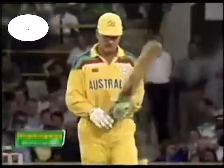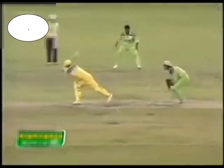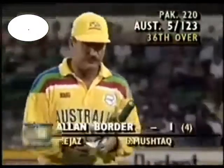Border on strike to the leg spinner Mushtaq, just 4 men inside the circle. 2 on either side of the wicket. And swept straight to the man at backward square leg. Ijaz is in the right position at the right time, so Mushtaq has struck again. Yes, Allan Border's woes continue in the World Cup. And here Mushtaq holds one at Allan Border, who's trying to get the run rate going. Just drifting down the leg, picks it up, and Ijaz takes a superb catch there. Look at the delight in the Pakistan fielders. 5 for 123.